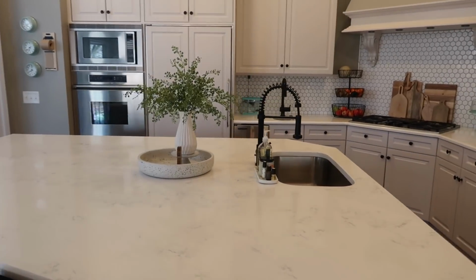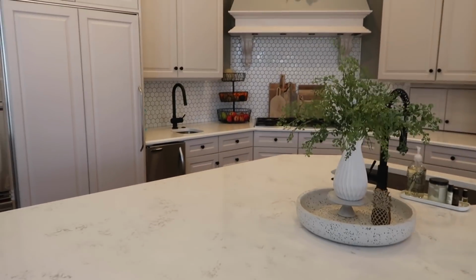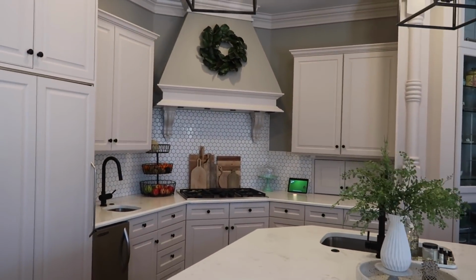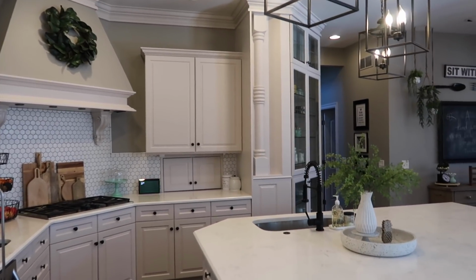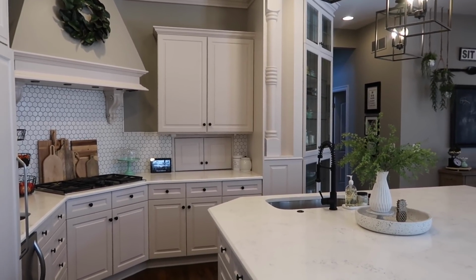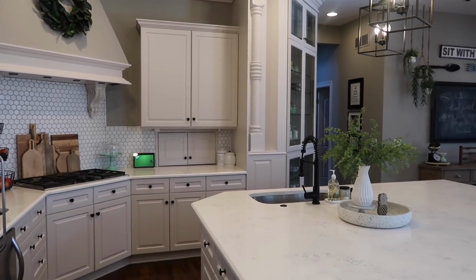Just really, really simple. I don't have a ton of stuff that I don't use. I feel like everything in my kitchen I use, and I just try to keep it as organized as I can. Try to keep things in here that I use and remove things that I don't, so that I don't run out of space or find myself with just an abundance of clutter.